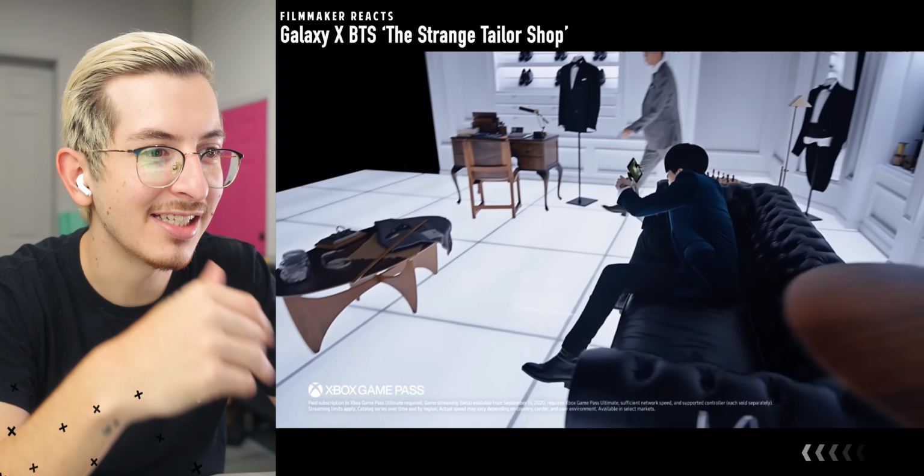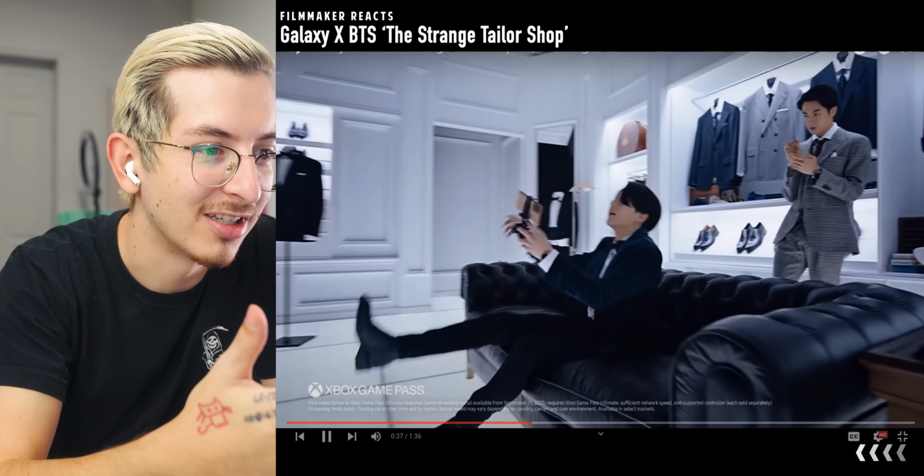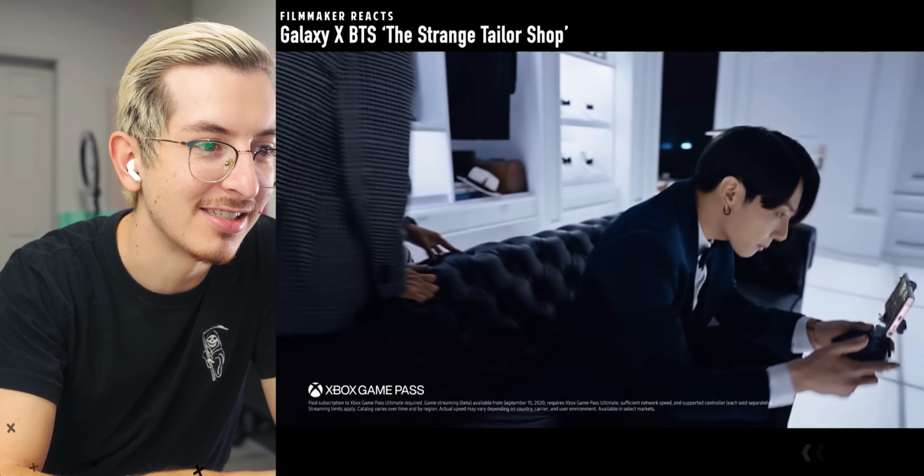Ooh. That's cool. I guess they're doing like the classy thing with the modern, because he took it and now there's a controller on it. That was a nice seamless transition right there.